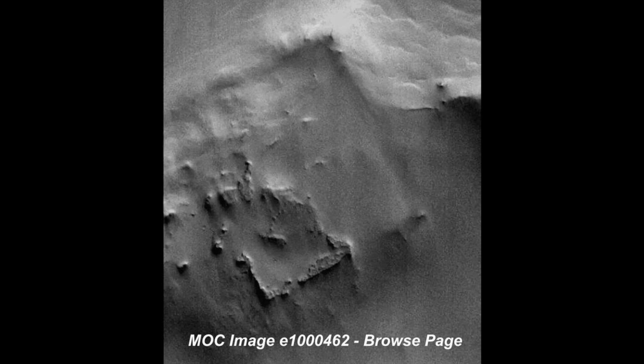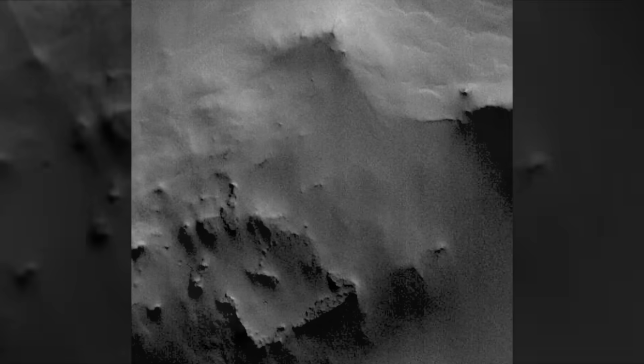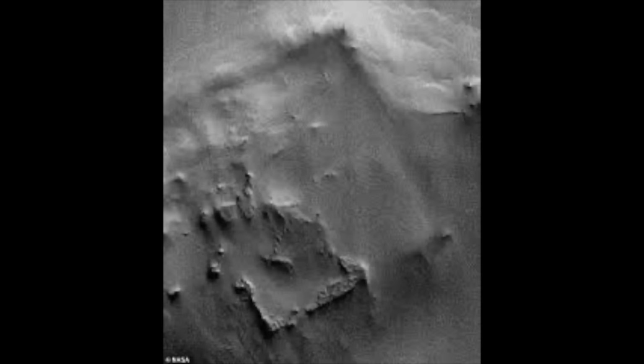This unusual structure, visible in an image available through Arizona State University's Mars Image Explorer, has sparked intense debate among researchers and enthusiasts alike. Many believe that this geometric formation, along with other peculiar structures on Mars, warrants further investigation, as it could potentially reveal artificial or unknown processes shaping the Martian landscape.